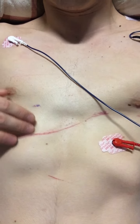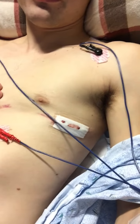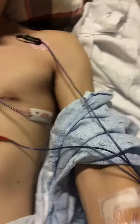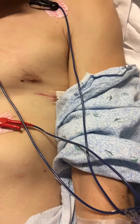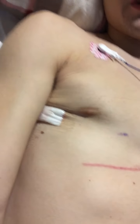It doesn't hurt at all, at least right now, because obviously I'm on a lot of painkillers. I see this side, it's the same kind of incision. It's not quite under where my arms cover. They're a little bit to the front. You might see maybe an inch or so. And same on the other side. It kind of sits.